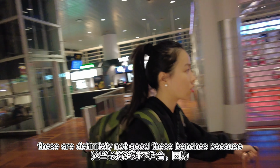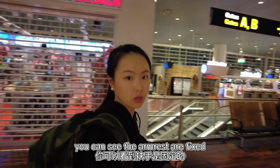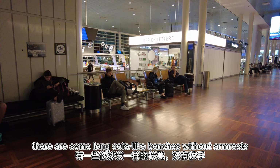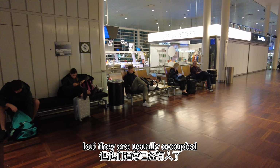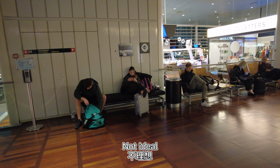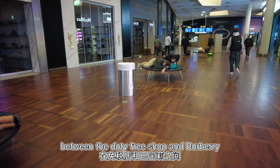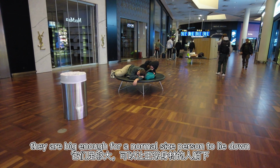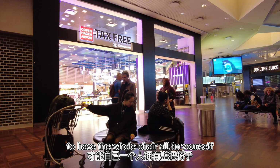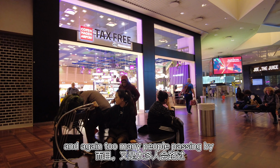These benches are definitely not good, because you can see the armrests are fixed. There are some long sofa-like benches without armrests, but they are usually occupied, and there are so many people passing by. Not ideal. There are also some big round chairs between the duty-free shop and Burberry. They are big enough for a normal-sized person to lie down, but you have to be really lucky to have the whole chair all to yourself. And again, too many people passing by.